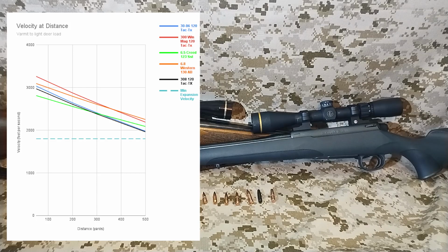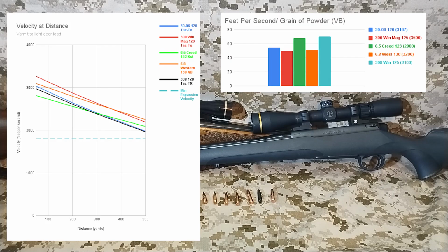So if we look at the efficiency side of the velocity, the 308 Winchester reigns as king. The 6.5 Creedmoor is right behind that. The 30-06 is right in the middle, and the 6.8 Western barely edges out the 300 Winchester Magnum. So now we're starting to see at the bottom end of the scale where the 30-06 doesn't reign king.